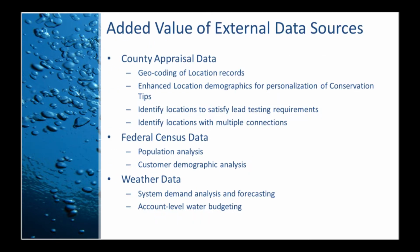We've mentioned quite a bit external data sources. Now, there's a lot of added value that comes into an analytics solution through the application and matching of external data sources. A few that we pull in: county appraisal data. We've talked a little bit about this already. Another thing we use it for is geocoding of location records. A lot of times customers, when we implement the system, may have GIS for their distribution network and their production facilities and distribution facilities, but they may not have geocoded all of their customer meters. So we can geocode based off of location address matching to get you a rough-grained house location, which is good for our customer notification module.